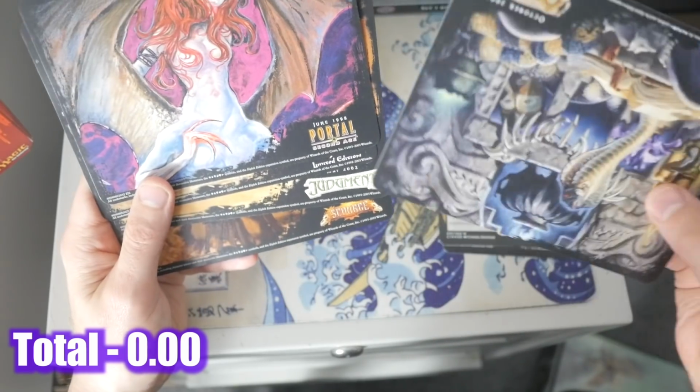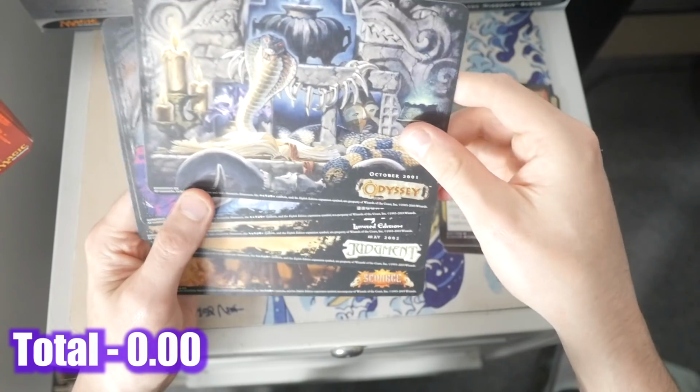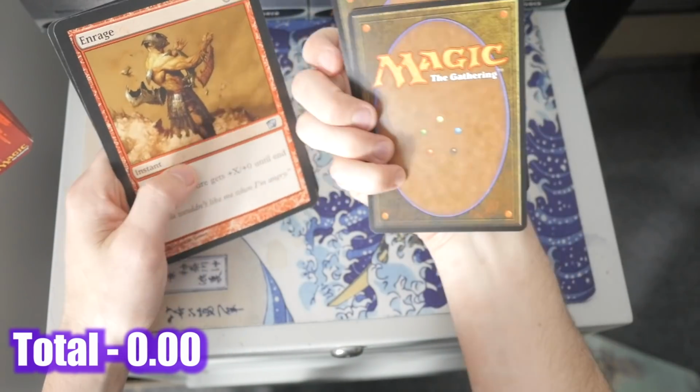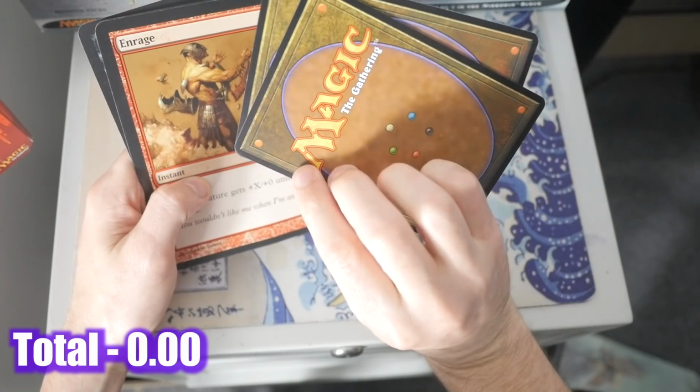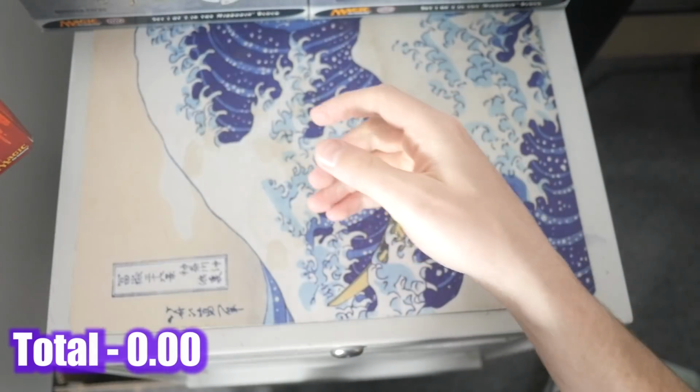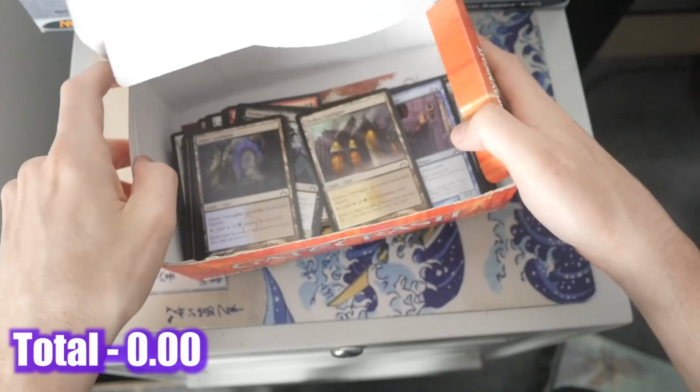We got Portal there, and this one is for Odyssey. Really cool. Wow, that is amazing. And these ones obviously have the other Magic back with the yellow and red Magic the Gathering logo. Wow, that's actually really cool. It's the first time I've owned something like that.